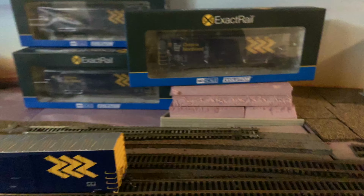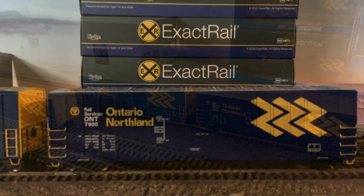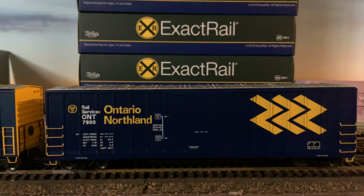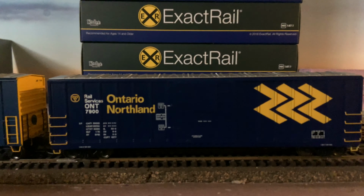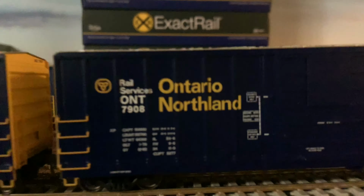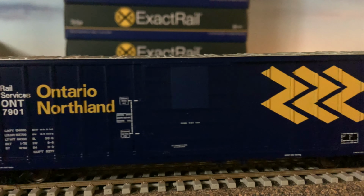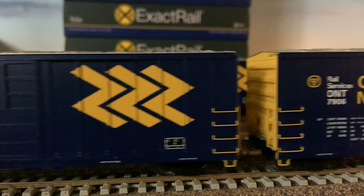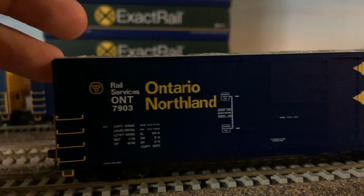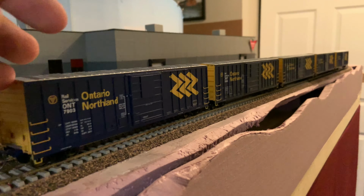So I'm going to take them all out of their packaging now, break the seal, if you will, get them all lined up here, and then I'm going to start pulling them around. Here we go. Okay, I just want to make sure that they're all here. So you can see in front of you, we've got 7900. Then coming up the way here, we've got 7908. Whoa, a little close. There we go. 7908. We've got 7907. We've got 7901. 7906. And lastly, 7903. So I'm really excited to get these going here. I'm gonna put a train on it and then pull them around.